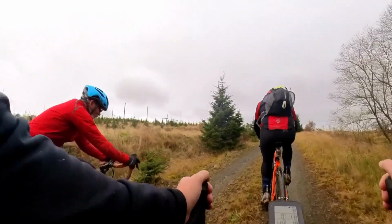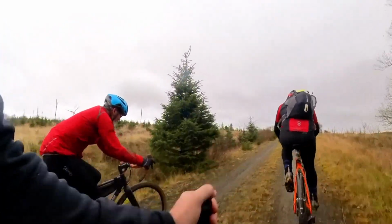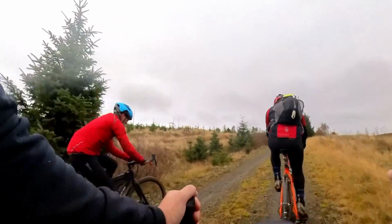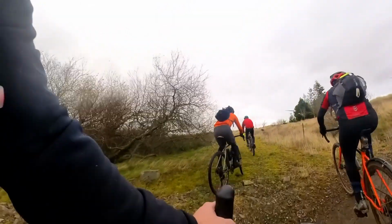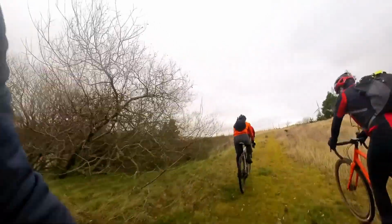Thankfully we were soon turning right, back off the road and into the Clyde wind farm for our final couple of climbs for the day. As you can see, it was getting a little bit wet at this point and the lenses get a bit damp.